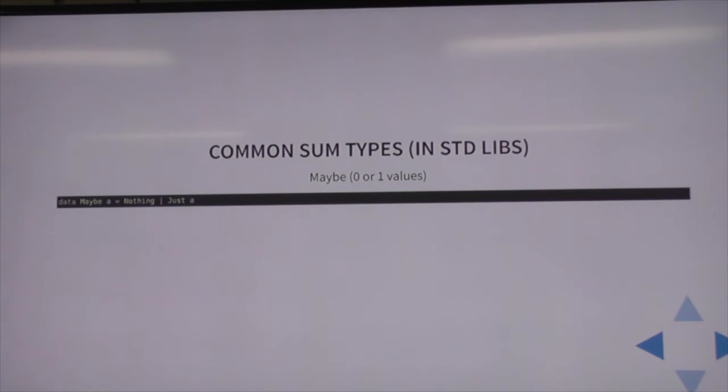On that note, there are common product types as well. If anybody's ever used a tuple, it's just a product type that isn't named. It's got a first, a second, a third, and a fourth, and just allows you to make an arbitrary product out of any n types.